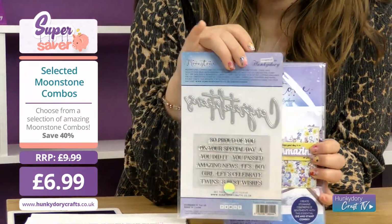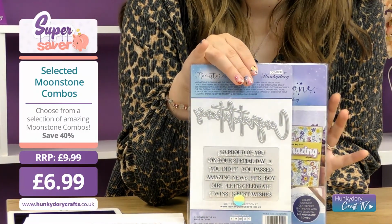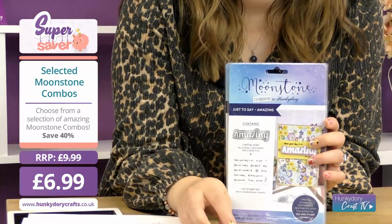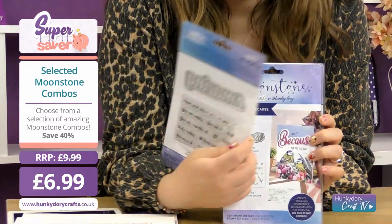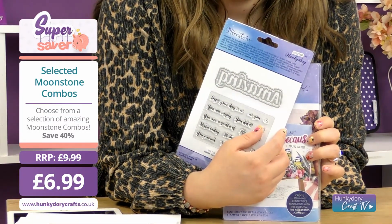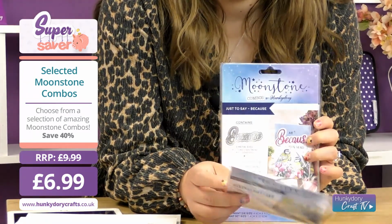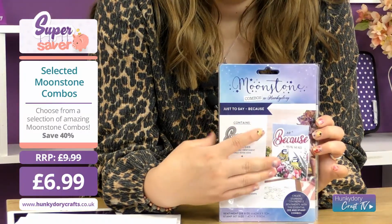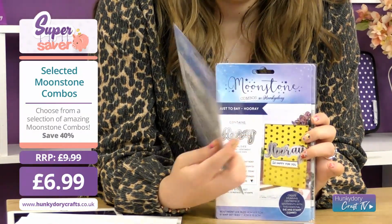Now, these are dies for when you want to have show-stopping sentiments that fill the whole part of your card. So we've got Congratulations. We've also got Amazing. The Amazing one as well is quite good because this one comes with a mat and layer. So you can do edged cards, you can do die cut cards with this and shaker cards, you can make mats and layers. This shows you really nicely how they've cut the word out of the top of a cardstock. So you've got loads included in here.